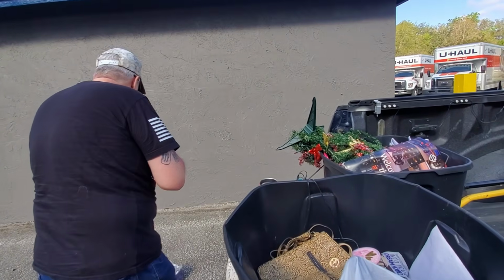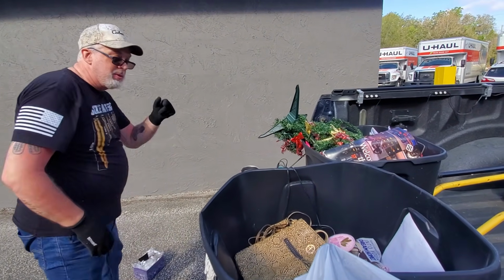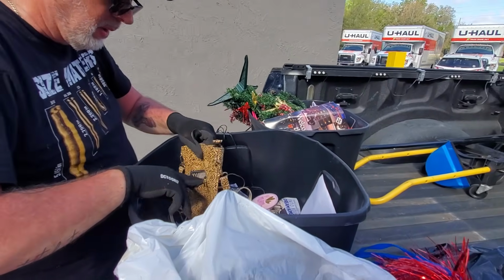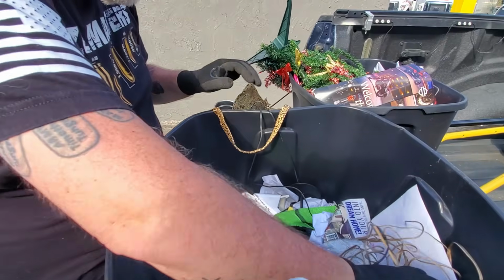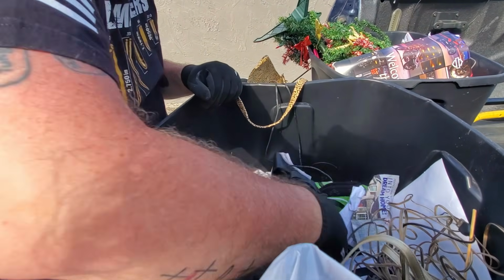Nope. I'm gonna put this in with the other jewelry. Alright, nothing else in that. This all looks like junk. Let's move on to another.